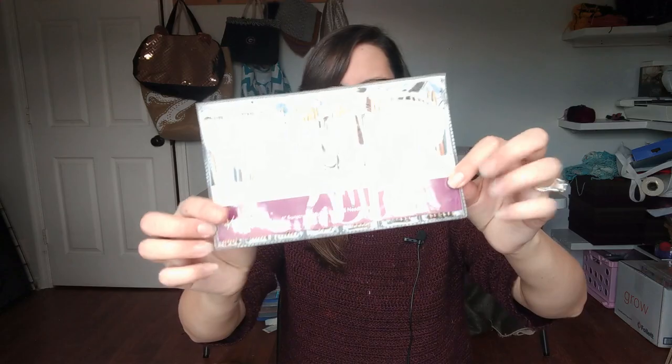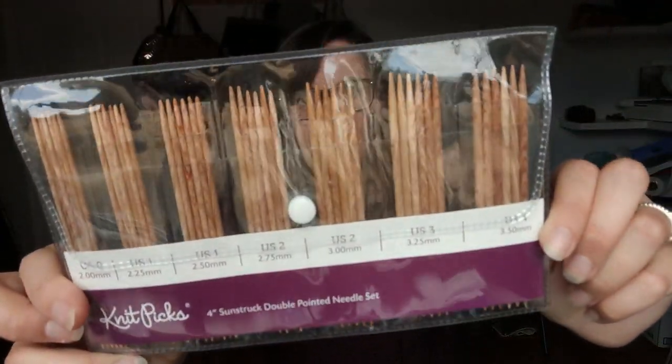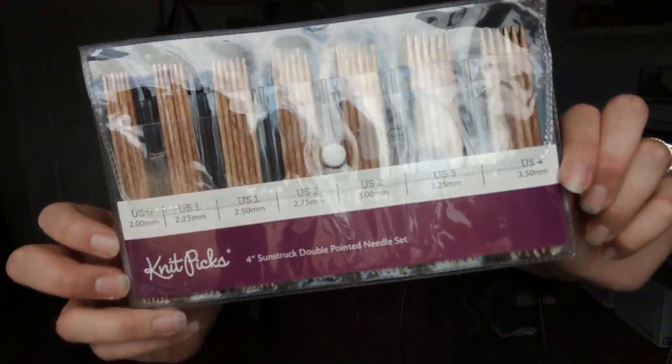So I started off on DPNs. I bought this little set of Knit Picks wooden DPNs. They're 4 inches. I got the 4-inch over the 6-inch because they were like $10 cheaper. So they are a little tricky because they are so short to use, but I made it work.